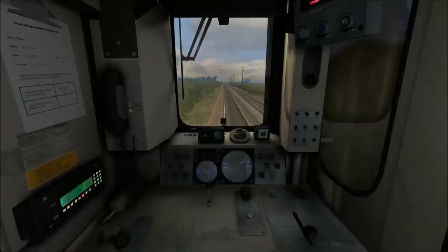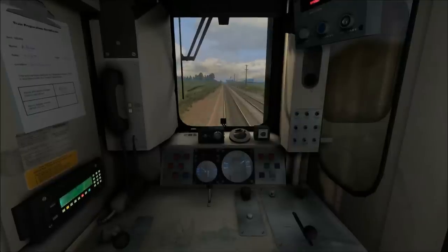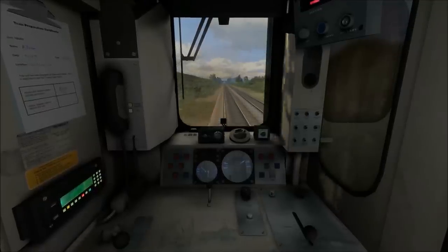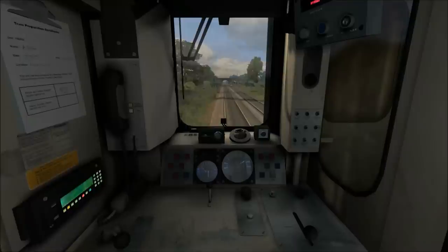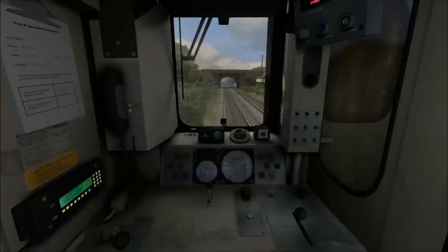To take notice of the crossing that we're just crossing now, which had the little hut on the right there. When we reach the next overbridge after that crossing, we're then 3/4 of a mile from the next speed limit, which is only a small reduction down to 70 miles per hour. So as we reach the next overbridge, I will idle the power and allow the train to coast down to the 70 limit. If we're doing slightly above 70, as we can see the speed board, I will just use a small amount of braking to ensure that we don't break the limit. So now we've reached the overbridge here, I'm now idling the power.